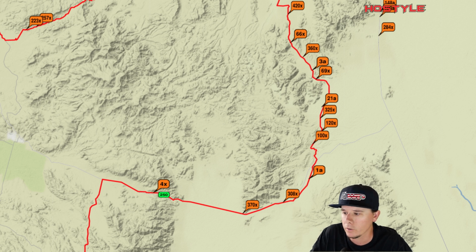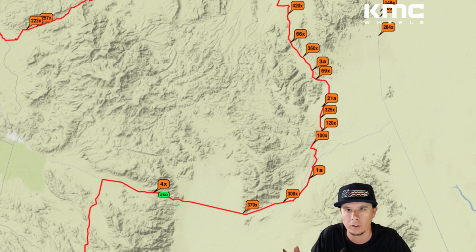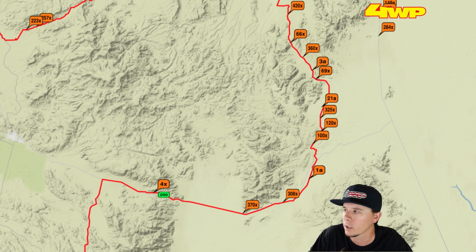I don't know if these bottlenecks are going to be cleared before the bikes come back in. Someone just asked. That's a good question. I would think so, because the bikes are only not even at 300 right now, so they can get in there with tractors and cars and get these cars out of the way. But yeah, this is definitely the story of the day so far, is bottlenecks. We'll check back in on the bottlenecks at 11 o'clock. See you guys then.